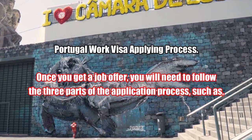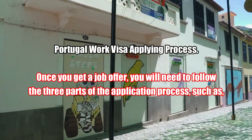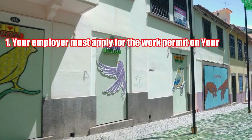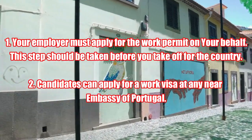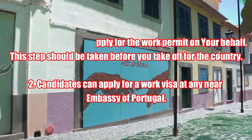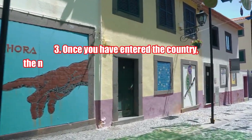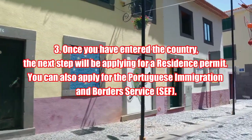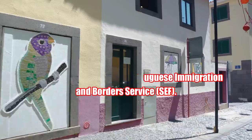Portugal Work Visa Applying Process. Once you get a job offer, you will need to follow the 3 parts of the application process, such as 1. Your employer must apply for the work permit on your behalf. This step should be taken before you take off for the country. 2. Candidates can apply for a work visa at any near embassy of Portugal. 3. Once you have entered the country, the next step will be applying for a residence permit. You can also apply for the Portuguese Immigration and Border Service (SEF).